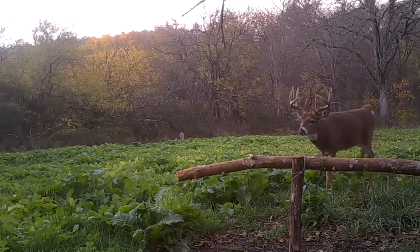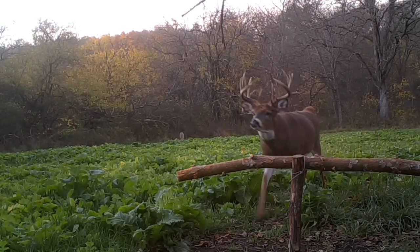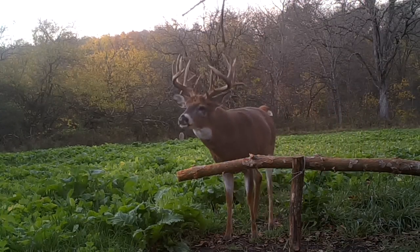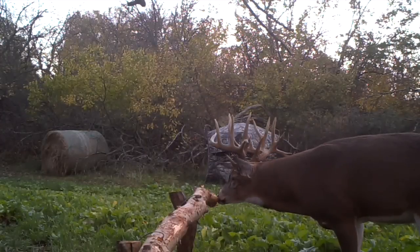Come down here, check trail camera on the food plot. We actually put in this food plot just specifically to keep him in this area this fall, and it pretty much worked. He showed up on trail camera here quite often there early. And then he just kind of disappeared towards the latter part of November.